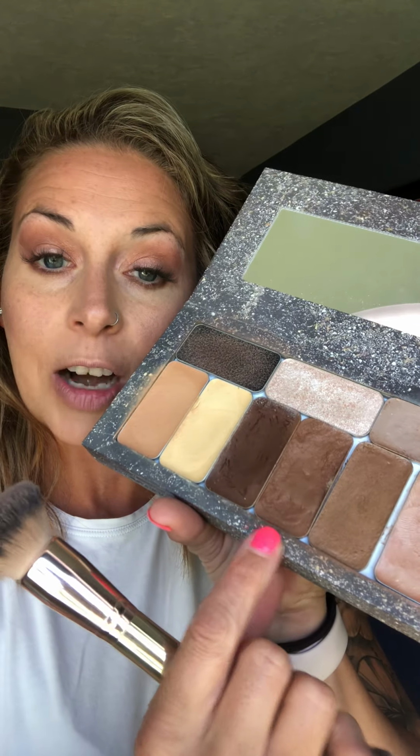Then we're gonna take that contour and we're just gonna start blending up towards our cheekbone a little bit, swirling along our hairline and in our cheekbone here as well, like so. And then I'm gonna switch to my bronzer. So I'm gonna stick with the same brush over to the fluffy end, and I'm gonna spice it up with a little bit of our Illuminator as well.